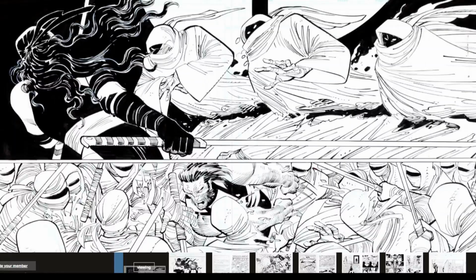The opening image on the Heritage site is not the first page of the story, and the pages are not all presented in sequential order. Heritage seems to have gone with the coolest splash page first, a reasonable strategy, and as usual, they've done a good job of picking the pages with the most visual panache.